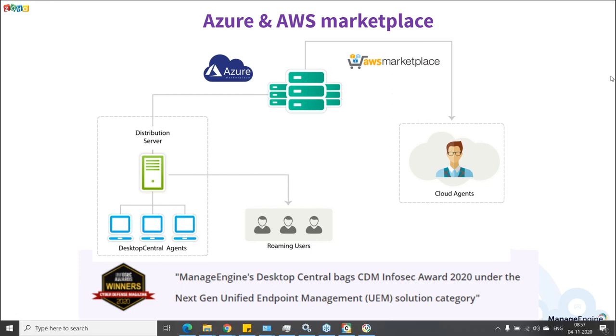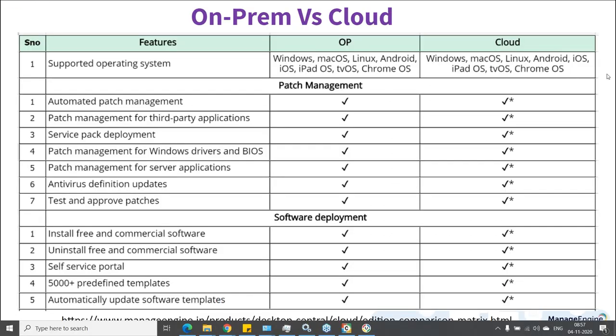It does integrate with Active Directory, and supports multiple domains and workgroups as well. So Desktop Central Server, this is an on-prem architecture. Is the product available on cloud? That will be the next question. Yes, Desktop Central is available on cloud as well.